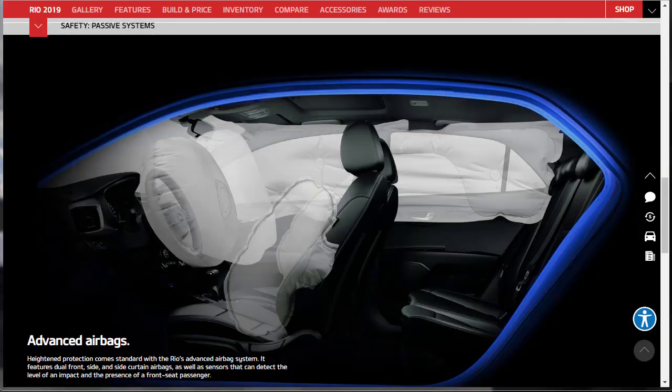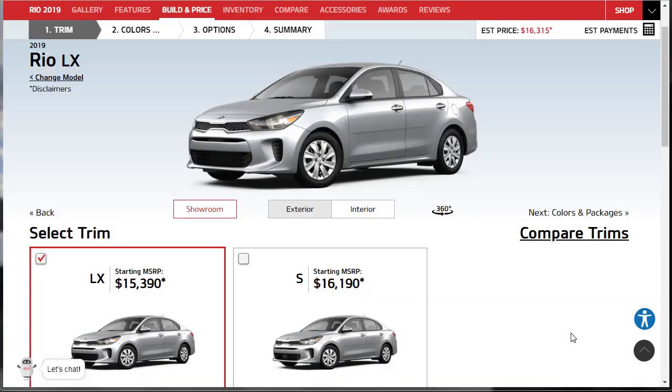Advanced airbags. Heightened protection comes standard with Rio's advanced airbag system. It features dual front, side, and side curtain airbags. They don't tell you how many. I could have sworn that the Chevy Sonic said that it had 10 airbags. I remember cracking a joke because yesterday I did a build and price of a $150,000 Mercedes that made a big deal about having 10 airbags in it, which was funny. So yeah, it's got advanced airbags.